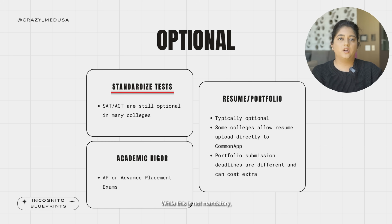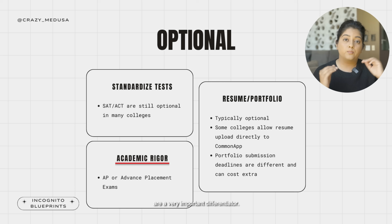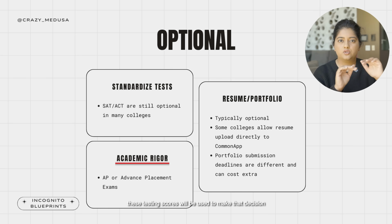While this is not mandatory, a lot of colleges use these scores as a way to differentiate smart students from not so smart students, or driven students from lazy students. You get the point. The next one is AP exams. Now, these are advanced placement exams that also differentiate extremely intelligent students from those that are maybe along the same caliber. SAT scores, ACT, or AP exams are a very important differentiator when 2 students that are spot on, very similar to one another, arrive. These testing scores will be used to make that decision on who they would rather accept.